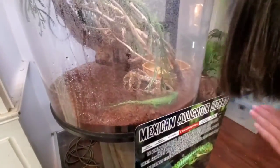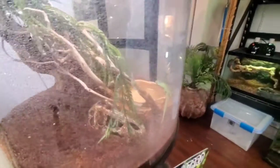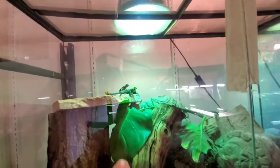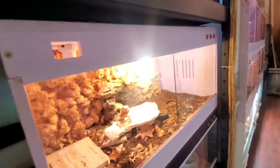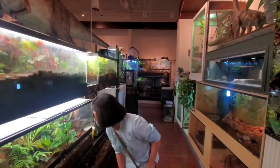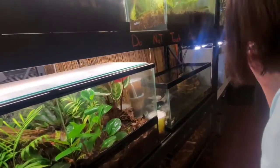You see how its scales kind of resemble an alligator? There are two of them in there, I think. Oh no, there are three. Look at their colors. I think this is another bearded dragon. Oh my god. Bearded dragon. Like a tropical frog. Whoa. These are like the plants. I know. Whoa. But don't touch the glass.